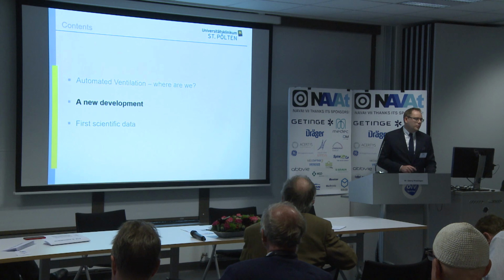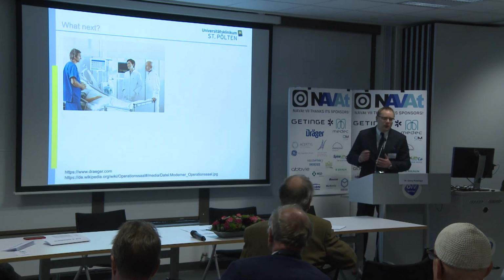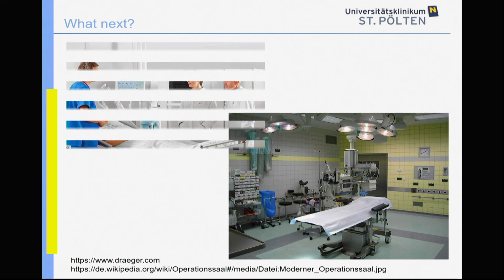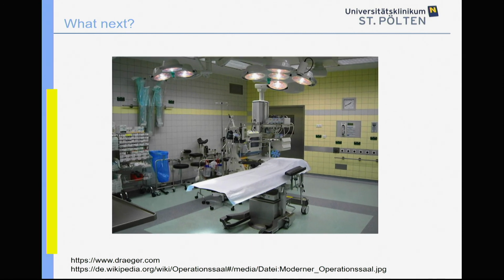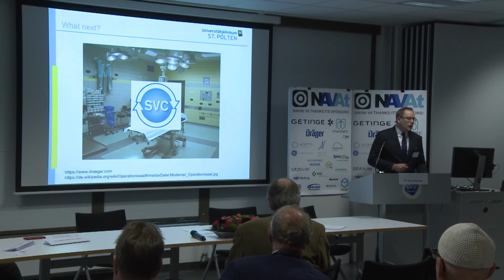So let's talk about a new development. The thing is that all of the automated ventilation systems that have been available until very recently have all been designed for ICU use, not for the operating room. So the idea, in the early 2000s, was to bring ICU ventilation, meaning lung protective ventilation, into the OR, and to do so by providing an automated closed-loop ventilation system to take over the job. The idea dates back to a time where hardly anyone was thinking about lung protective ventilation in the OR. Well, this novel system is called Smart Ventilation Control, and I'll introduce this system to you, how it works, what it does.